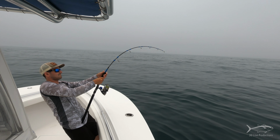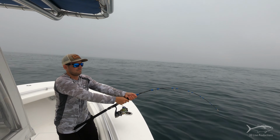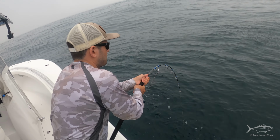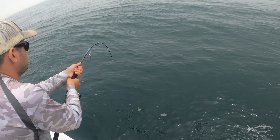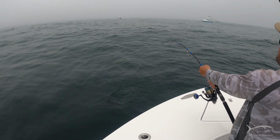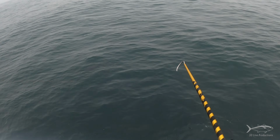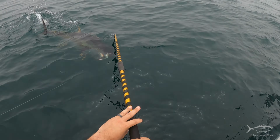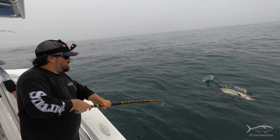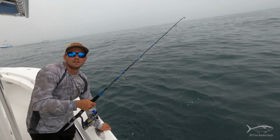It's like one more, two more turns, it would have been up. Jeez. No. It's a fucking bait, dude. Fuck that thing, dude.